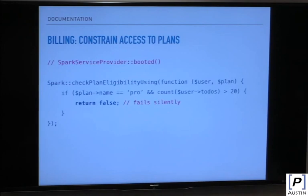If you have different tiers of paid plans, you're going to have different constraints for going between plans, upgrading to something or downgrading back to something else. You want to make sure that your users are always valid when they're doing that. So based on the user and the plan given, you can actually check things. In this instance, it's really silly, but if they're trying to choose the pro plan but they have more than 20 to-dos, then we're just going to return false and say, no, you can't make that change. But this one is kind of weird because it just fails silently. It doesn't really do anything for you.